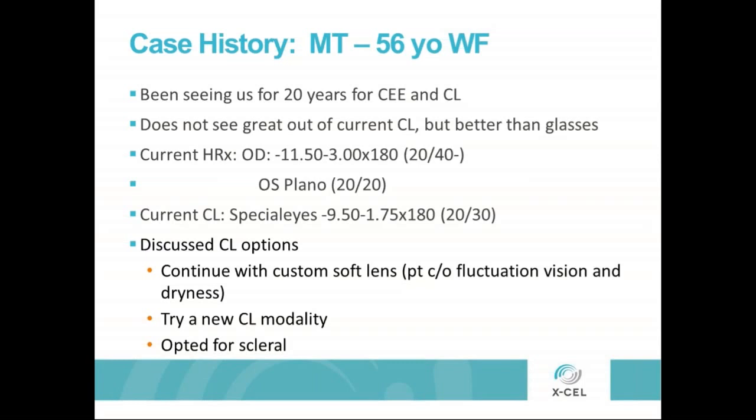So over the years, she's worn different things. She originally wore gas permeable lenses, but she dropped out of those for comfort reasons. And then she was wearing soft toric lenses, dropped out of those because of fluctuating vision. And then we fit her into the Specialized about 4 years prior. So she had been wearing those for about 4 years until I saw her at this visit.